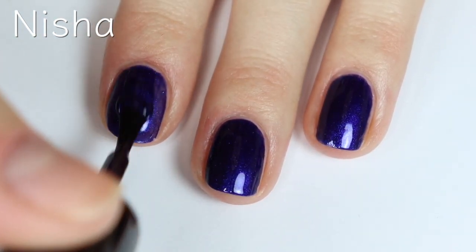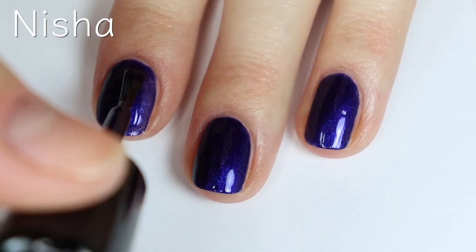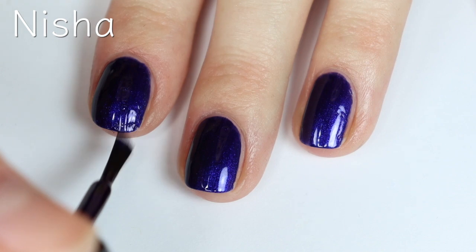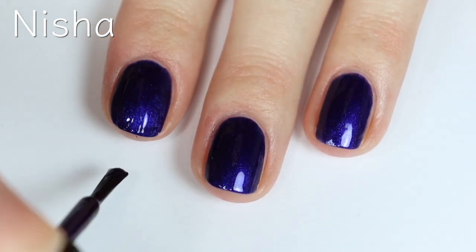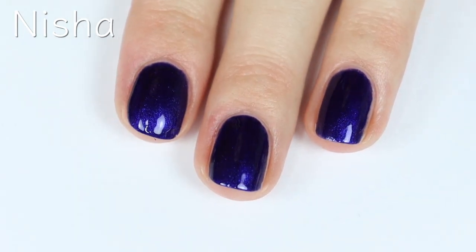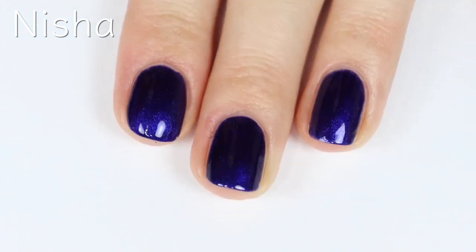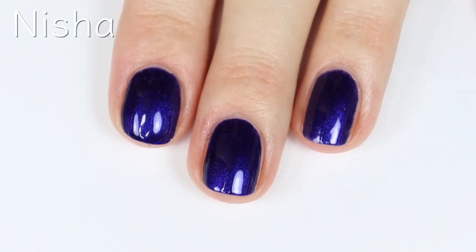But regardless, I just really love this shade. I cannot wait for December and January to wear these, just because I like to match, like I said, my polish colors to the season, but maybe I'll have to wear this one even sooner because I love it so much.